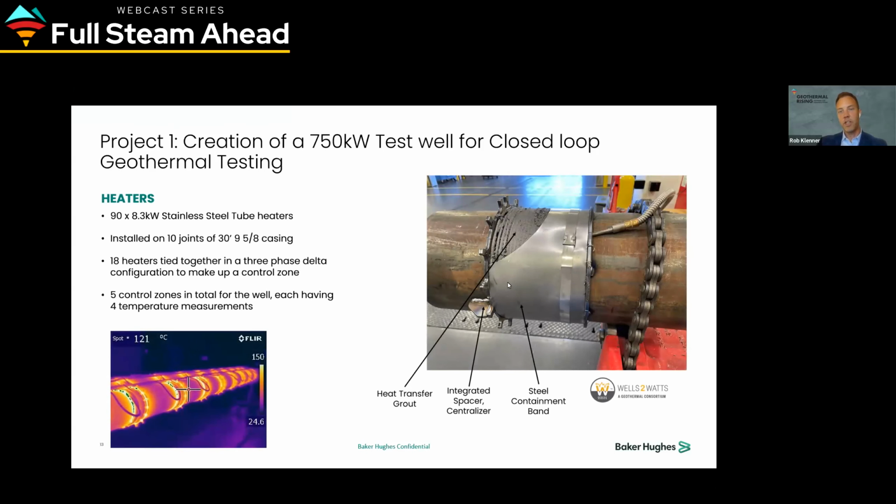So prior to installation, this is what we had done with the 9 5/8" casing: we put in this heat transfer grout along with many stainless steel tube heaters, about every meter along one of the 30-foot joints. So we have quite a few heaters in and along the joints here. And then we have several different control zones where we can control the heaters at different temperatures for which we want to mimic the downhole conditions.